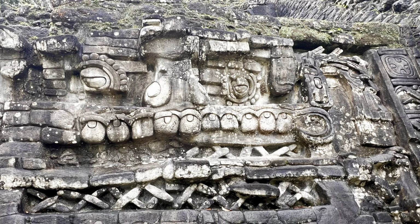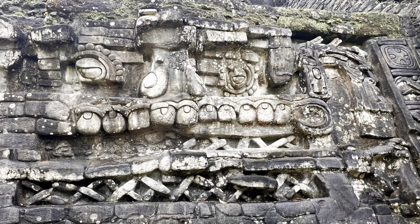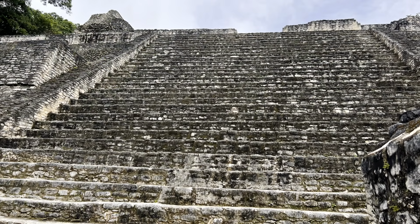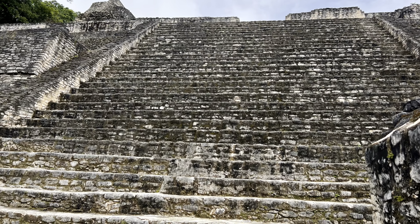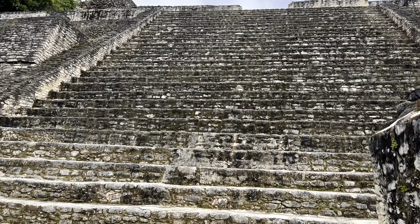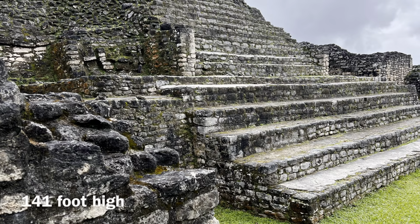Caracol presently is another location where you can peer into the heart of the Guatemalan jungles from the heights of their Sky Palace. The Sky Palace, that's the largest building at Caracol. Caana or Cana, I've heard it pronounced both ways, but this Sky Palace stands at 141 foot high. In regard to how large the Sky Palace was, it had at least 70 rooms, 45 benches throughout, and ball courts with an easy view from the top of the palace.